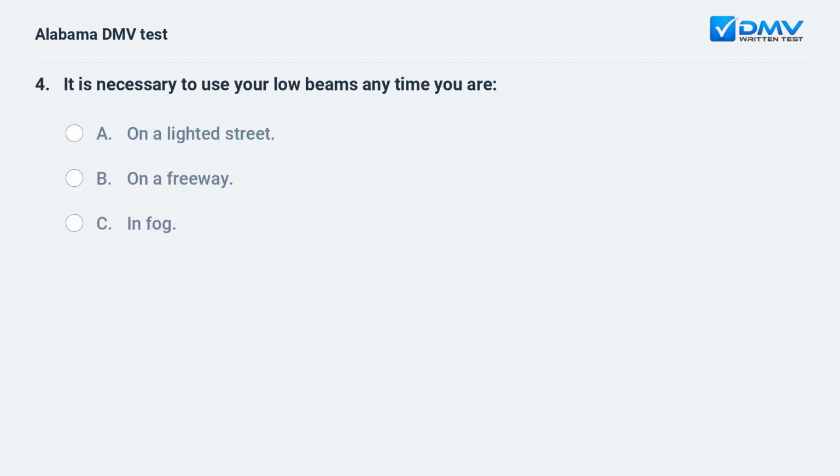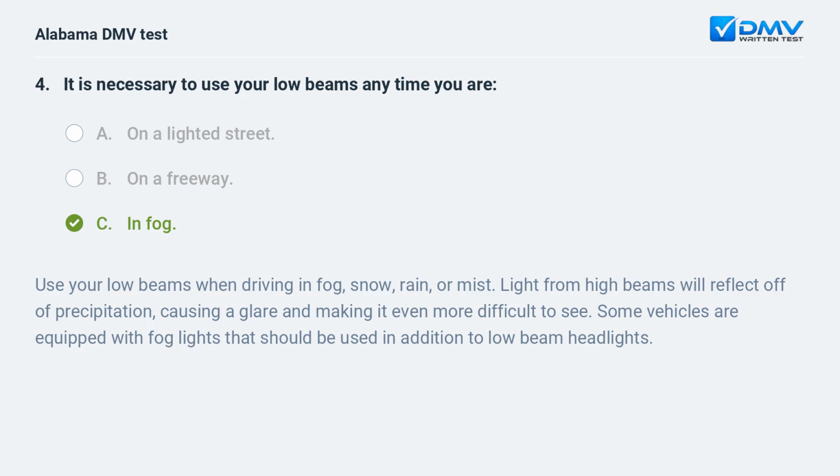It is necessary to use your low beams anytime you are A. On a lighted street. B. On a freeway. C. In fog. C. In fog.